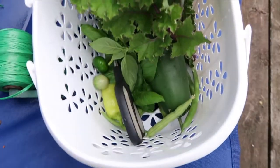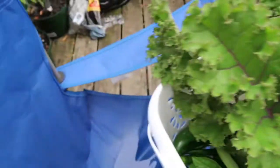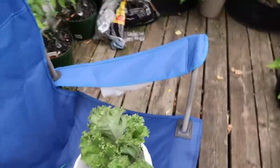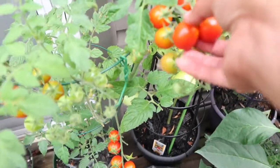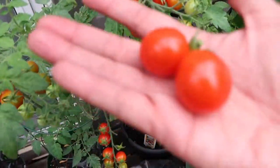Okay guys, the last place that I want to harvest from is from our garden balcony. We have quite a few tomatoes ready here, so this is what we have so far that we harvested from the front and the backyard. We have a lot of chili, some basil, some kale, a huge cucumber, and a couple of tomatoes. We have some more tomatoes. Twins.